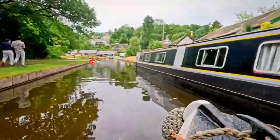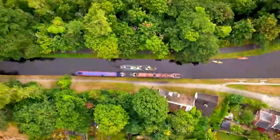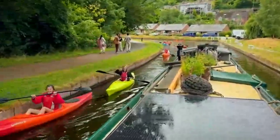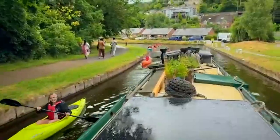It's gonna be slightly different today. It is a Saturday, so I've got a lot more activity going on here. I've got the first corner before I tackle a lift bridge. Got another obstacle, and that is these little kayakers possibly on their way to cross over the aqueduct.